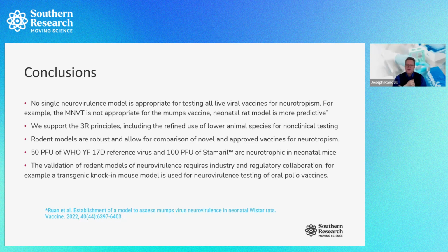So the advantages of the rodent models, you can test 5 different dose levels. You can have greater statistical power. The test is faster and it's easier, but it's not currently accepted as an alternative to the monkey neurovirulence test. So it would be an adjunctive model for our clients to present data to the FDA.